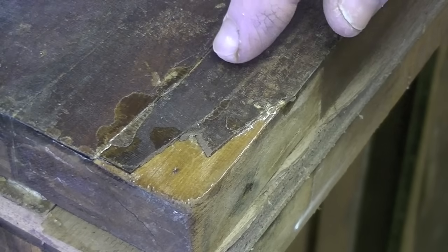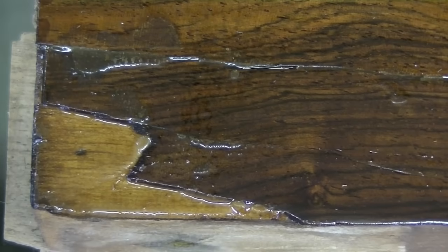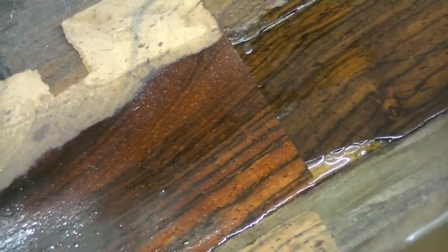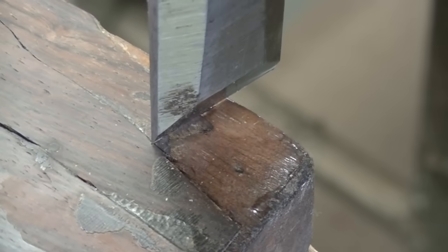I think the first thing I'm going to do is clean this area down with some lacquer thinner to get the old finish off, and even then sand it lightly so I can see exactly what the wood grain looks like, so I can pick out the best wood that I have for the patch. This wood is beautiful. It looks like a perfect match in color and in the grain patterns.